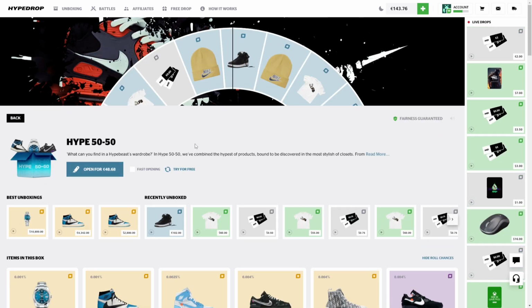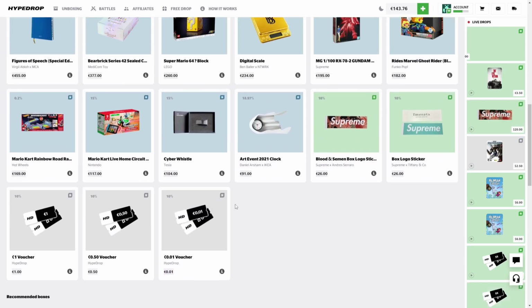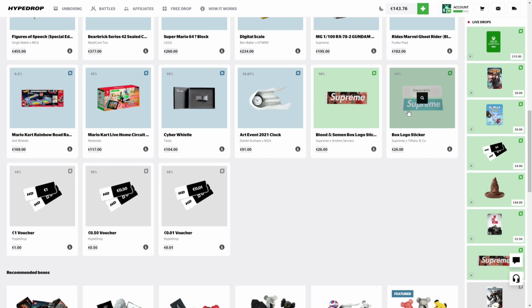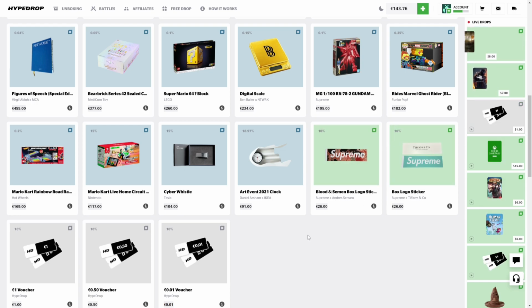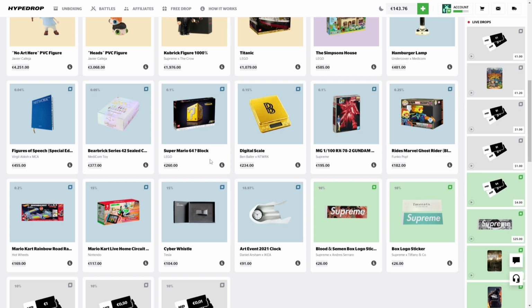All right. So maybe we need to step up one more step, guys. All right. There's a collectibles 50-50 case. So let's see. This is like nothing, and there's a little bit of cashback. It's like 65 euros. So it's not even half cashback. This all together is 50%. And here begins the profit.